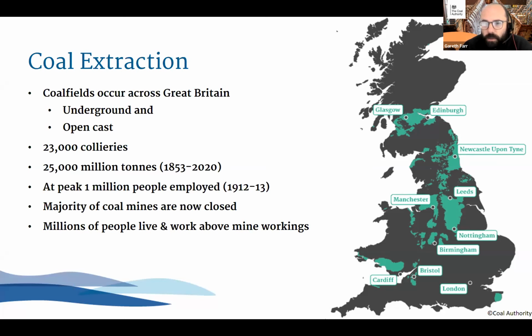We've got records of 23,000 collieries that have all operated at some point or other across Great Britain. And it's estimated there's 25,000 million tons of coal that was extracted between 1853 and 2020. Those stats from BEIS, I believe. At the peak, the coal mining industry employed, well, probably over 1 million people, which is really quite a staggering thought. But now, as we're probably all aware, the majority of coal mines have now closed. But that means, of course, there's still millions of people living and working above coal mines.